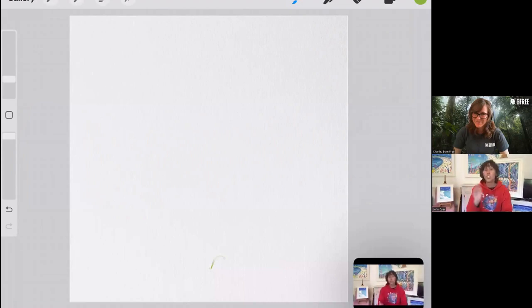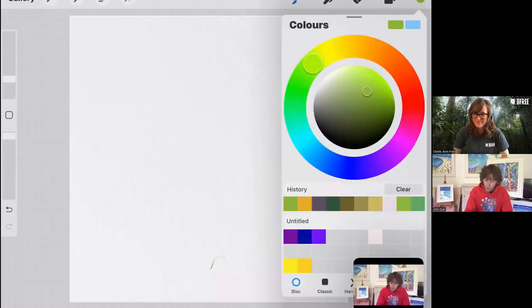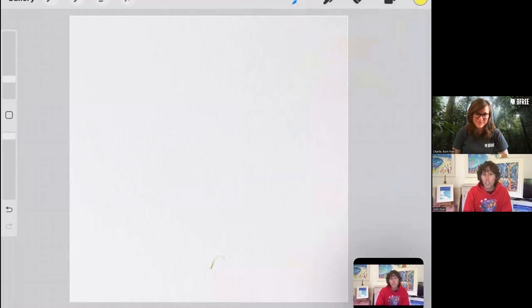The reason I'm doing that is we can share this with you so much easier than using actual paint. But I am going to use this in a way as if I'm using paint. So I'm not going to be using all the clever techniques that it can do. And it is an amazing app.